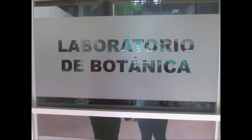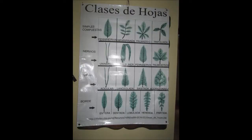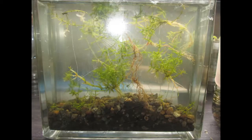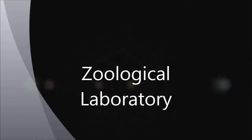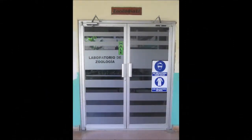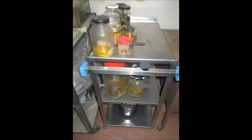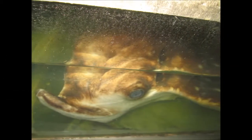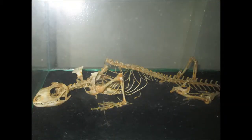In this laboratory, the students make tests on different plants and samples of plant tissue. This permits the students to learn and know about the plant's body. Zoological Laboratory. This laboratory is in charge of teaching the students of the Science Faculty the structure, components, and life form of animals, such as vertebrates, invertebrates, mammals, aquatic animals, reptiles, and others.